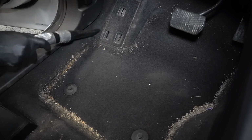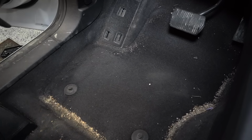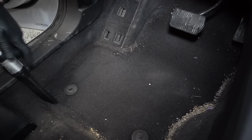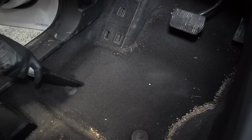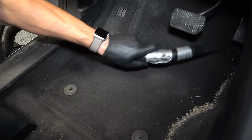Now up here in the driver's footwell, the dirt and debris were absolutely deeply embedded in this carpet. And like I've probably mentioned before, Ford uses really cheap carpet in the Escapes. So thankfully the floor mat did its job well, and I only had to worry about the little strip around where the mat sits.